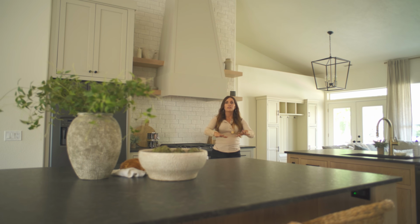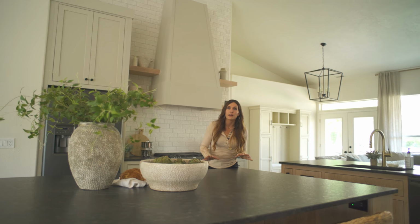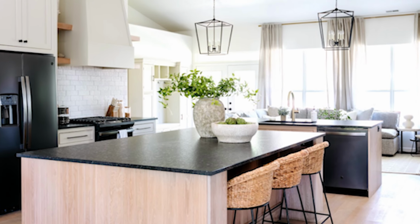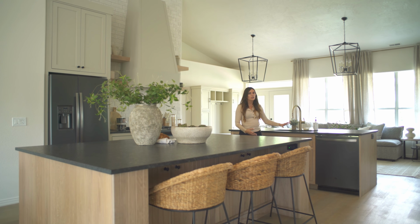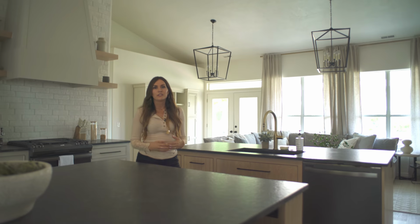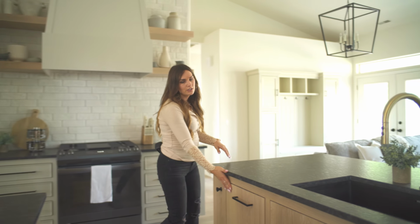With all of this space, I feel like you could teach a cooking class in here because it's so expansive on this island. And I love the uninterrupted space because it gives us truly another eating area and an entertainment type surface, where we've got the prep over here with the sink and the dishwasher. Sort of like this is the working island and this is the entertainment island. Really gives us a lot of options in this kitchen, which I adore. So we've got the pull-out trash right in here.